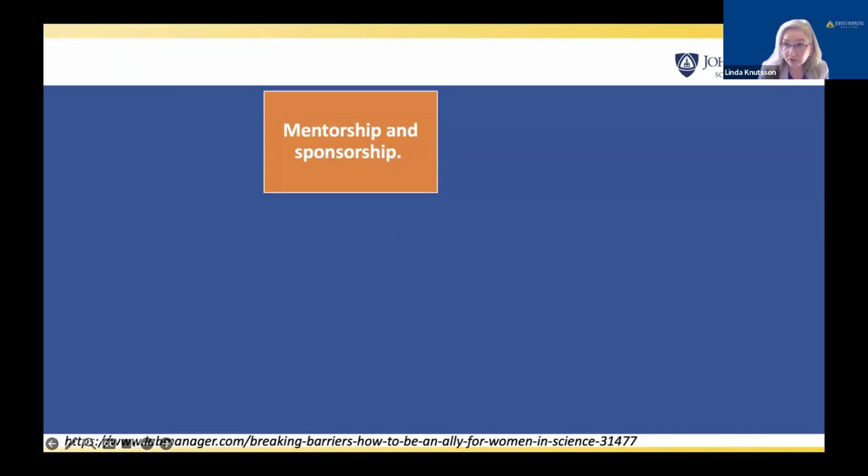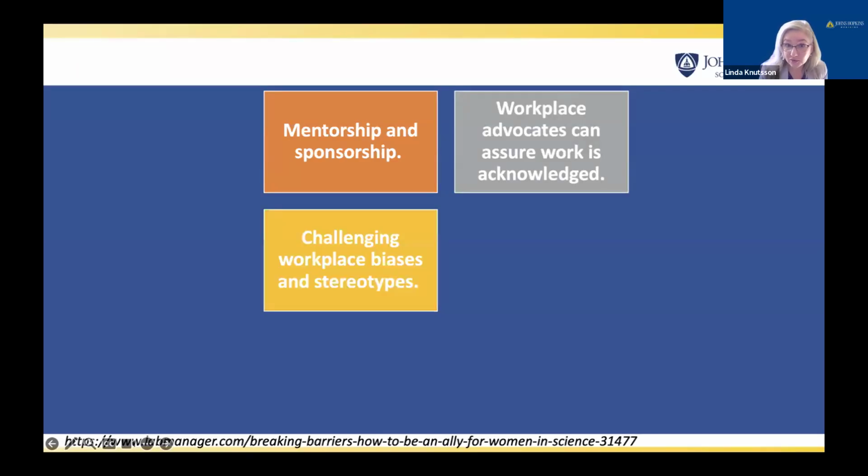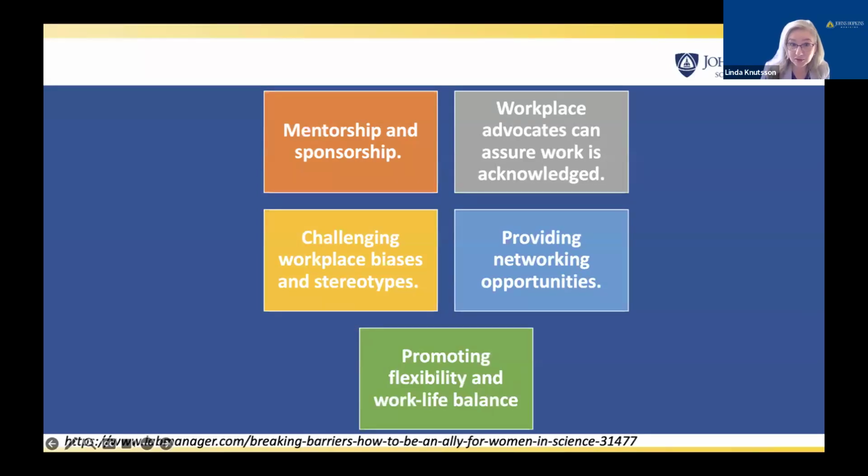So there are some strategies to break these barriers and promote diversity and inclusion, like mentorship. This is one of the most impactful ways to support underrepresented groups in science. Workplace advocates can ensure that their work is acknowledged and appreciated, and can also address unconscious biases and discrimination. Advocates can also make introductions to valuable networks, opening doors to collaboration and career opportunities. And advocates can assist their colleagues by championing adaptable work structures like remote work, part-time alternatives, and family-friendly policies.